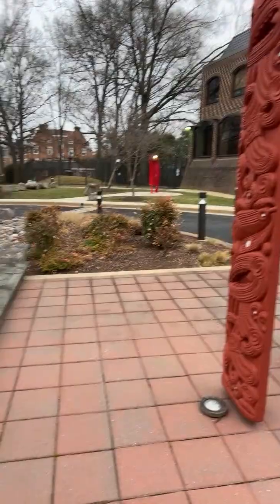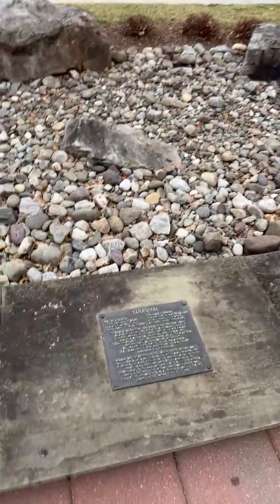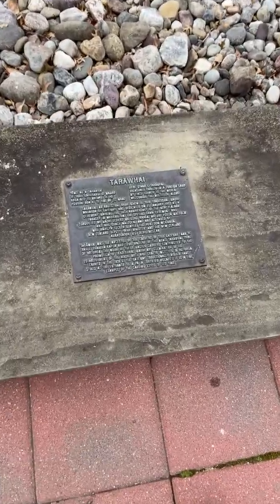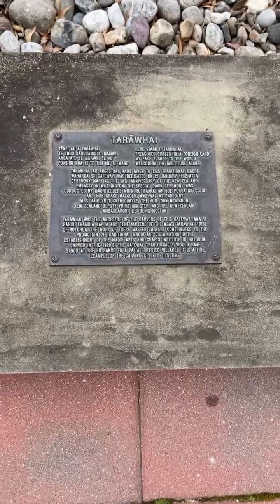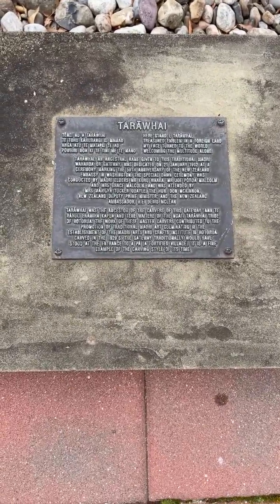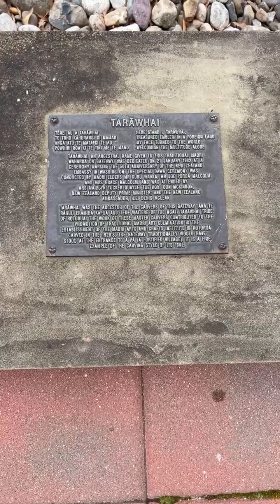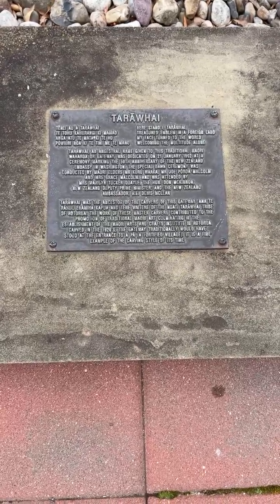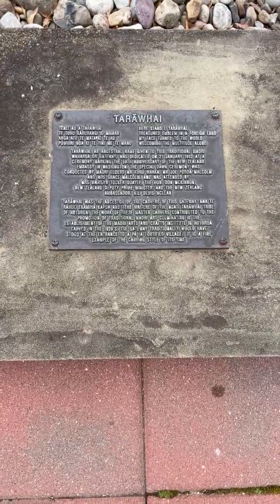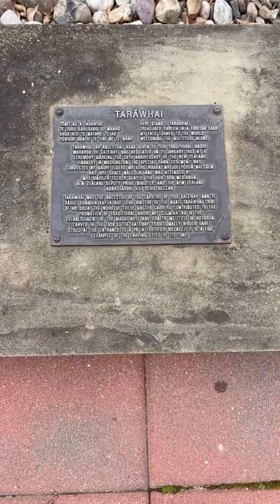Earlier in the stream, I got the full scope of the building. And so here's the information about that arch. Tara Huai. And there's a poem right here. Here I stand, Tara Huai, treasured emblem in a foreign land, my face turned to the world, welcoming a multitude alone. That's kind of beautiful.